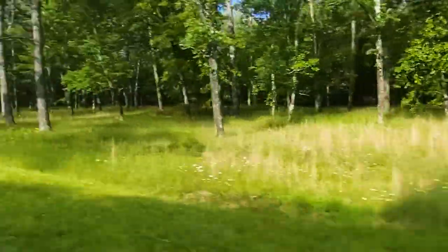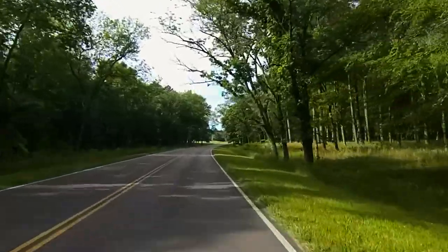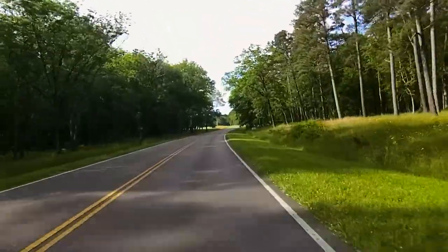And there is over 50 miles of walking trail, biking trails. There's even some horse trails. So if you want to go horseback riding through the battlefield, you can. There's some marked trails for that. There is some camping you can do on site.